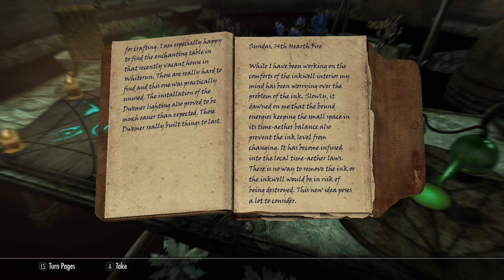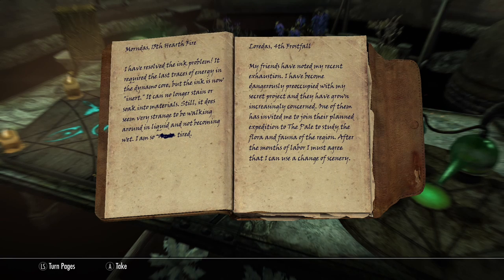Sundus, 14th Hearthfire. While I have been working on the comforts of the Inkwell interior, my mind has been worrying over the problem of the ink. Slowly it dawned on me that the bound energies keeping the small space in its time aether balance also prevent the ink level from changing. It has become infused into the local time aether laws. There is no way to remove the ink, or the Inkwell would be in risk of being destroyed. This new idea poses a lot to consider.